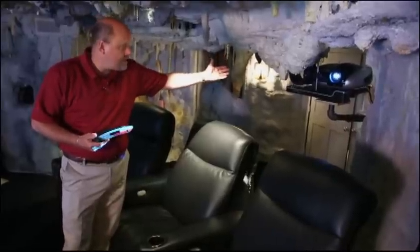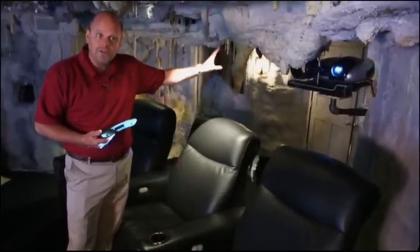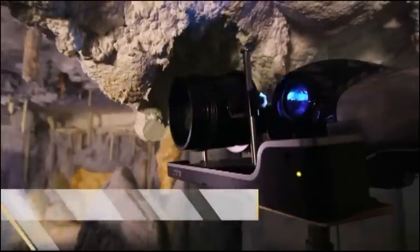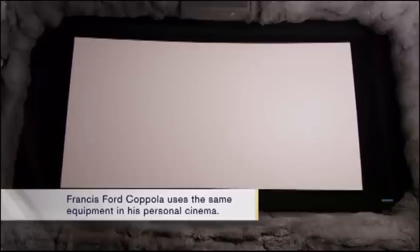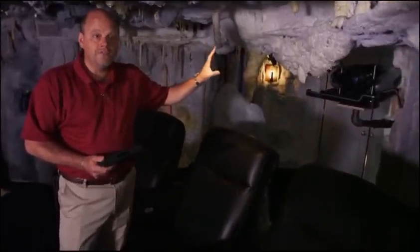And sitting in front of that device is a lens. This is a lens specially handcrafted in Germany that sits on a sled. And that sled moves the lens back and forth depending upon the movie and how it's going to fill that screen. And the combination here, truthfully, is as good as film.